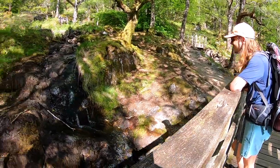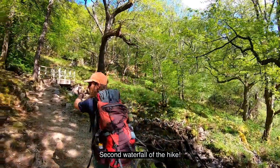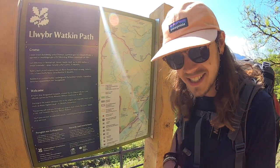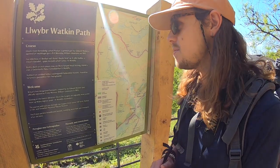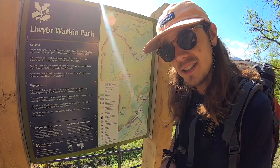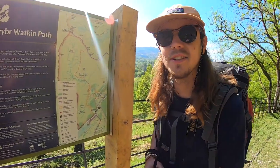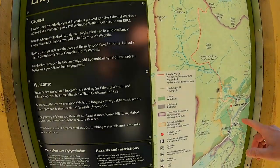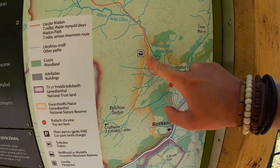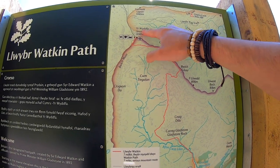Oh, that's nice. First waterfall of the hike. Oh, second waterfall of the hike. Well, we just found out that the Watkin Path was Britain's first designated footpath, created by Sir Edward Watkin and officially opened by Prime Minister William Gladstone in 1892. That's quite a long time ago. So I can imagine many a foot has walked up this trail. That's really cool. We are currently here and we're going all the way like this to the top of Mount Snowdon.